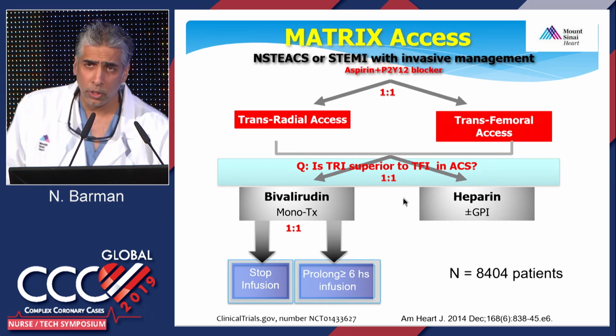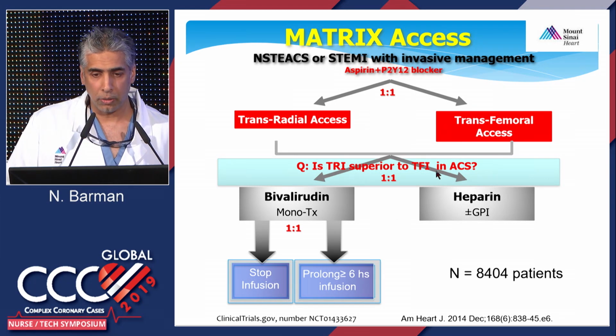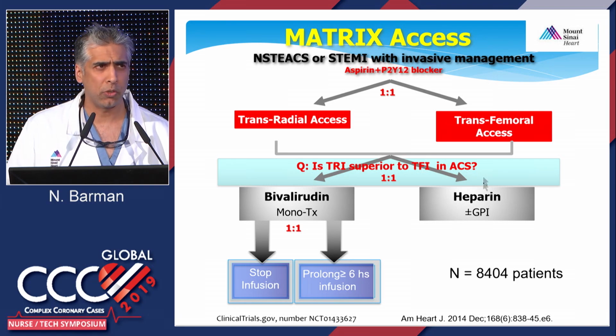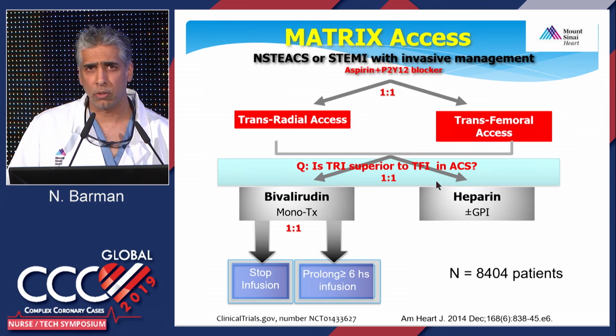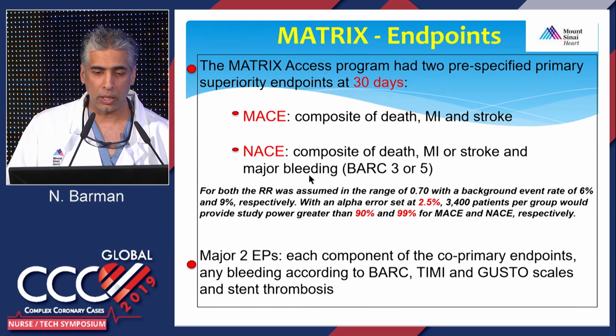So it wasn't really until the MATRIX trial, I think, which was more comprehensive, larger, where really things started changing, at least overseas. This was a complex randomization of radial versus femoral in STEMI and non-STEMI patients, and they sub-randomized to bivalirudin versus heparin and the dosing of bivalirudin, which we're not going to talk about. They looked at both MACE and the added major bleeding endpoint to make NACE at 30 days.